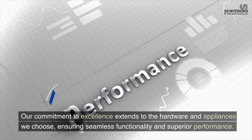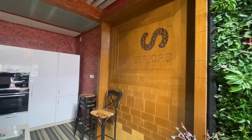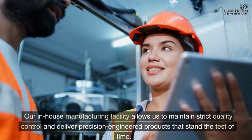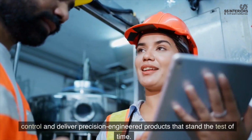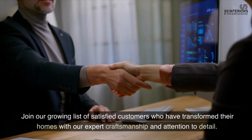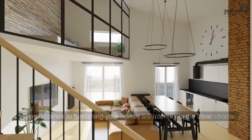Our commitment to excellence extends to the hardware and appliances we choose, ensuring seamless functionality and superior performance. At SS Interiors, we believe that every home deserves the finest furnishings. Our in-house manufacturing facility allows us to maintain strict quality control and deliver precision-engineered products that stand the test of time. Join our growing list of satisfied customers who have transformed their homes with our expert craftsmanship and attention to detail. When it comes to furnishing your home, SS Interiors is the clear choice.